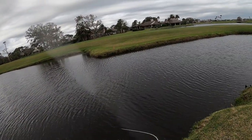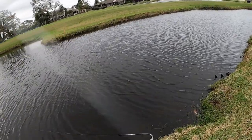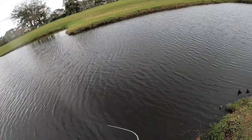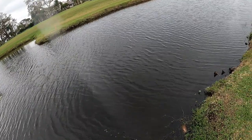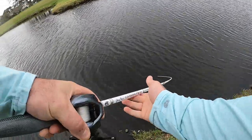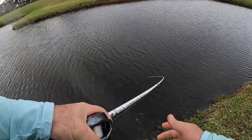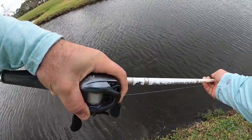Come on, stay down. Come on, he might be bigger. He might be good. Oh, he's good, he's good! Come on, come on. Oh yes, he's good, stay down. Oh my gosh, he's giant. Come on, come on, come on. Stay pinned, God, this is a huge fish. Oh my God, there's another one.